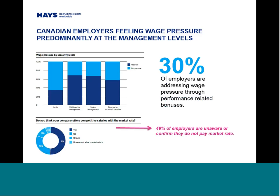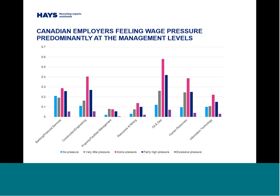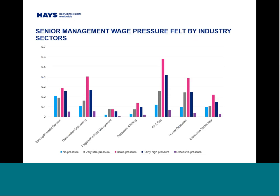This is looking at how different industries or functional areas are feeling wage pressures. Again, this is just Canada. And you can see here, if you focus on oil and gas, feeling a lot of wage pressure there. But having said that, that was from a survey done in January of this year, and we know that things have changed a lot in that market since then. So maybe that would be different if we surveyed it today. And perhaps there's a positive way of looking at the changes in the marketplace there if you are in oil and gas.